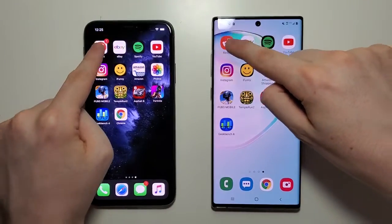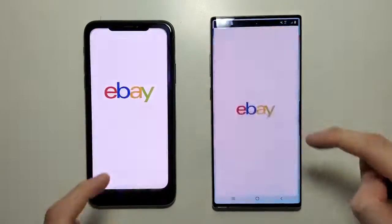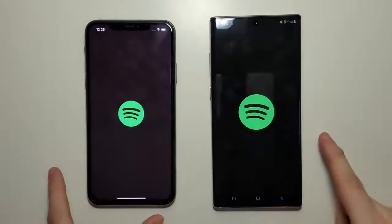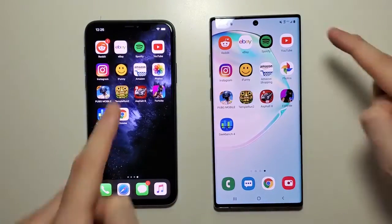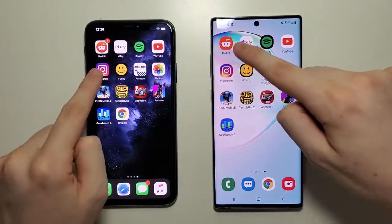Reddit. Samsung. eBay. Samsung. Spotify. iPhone. YouTube. Samsung. Instagram.